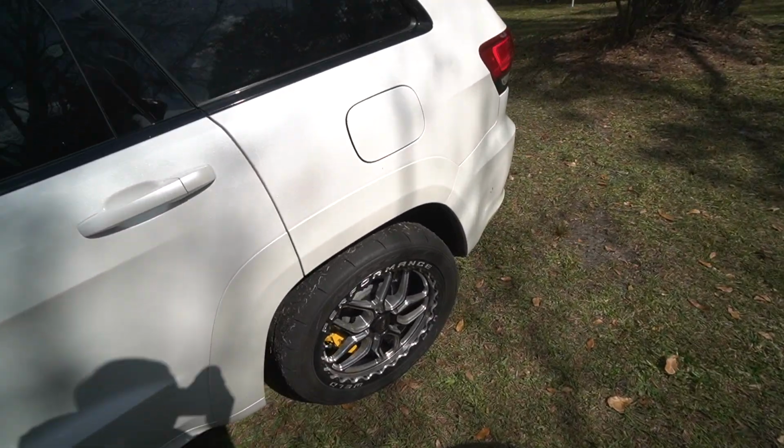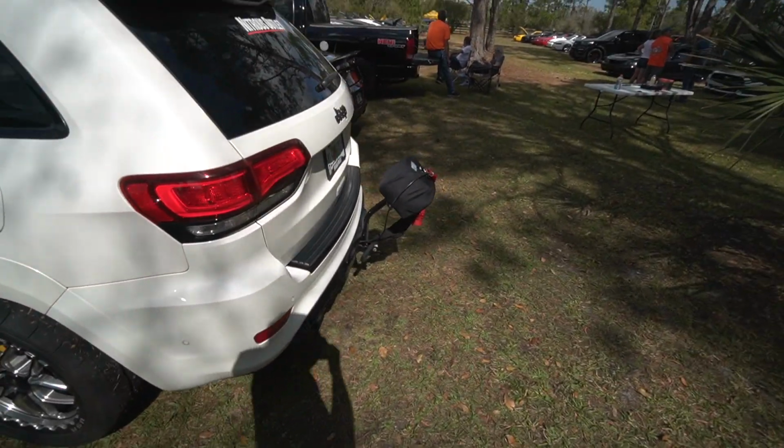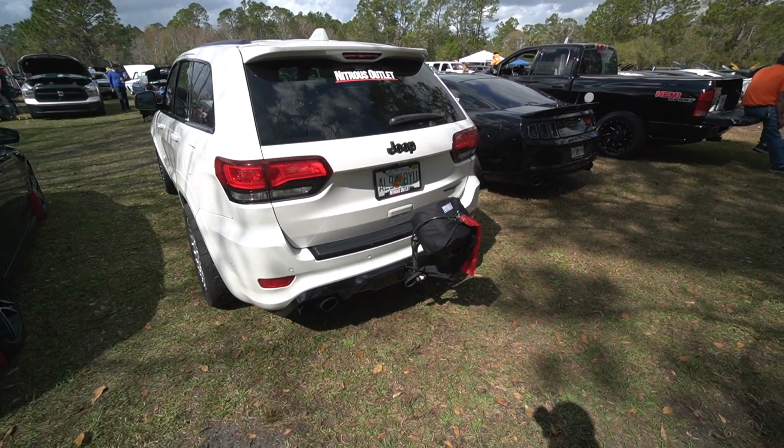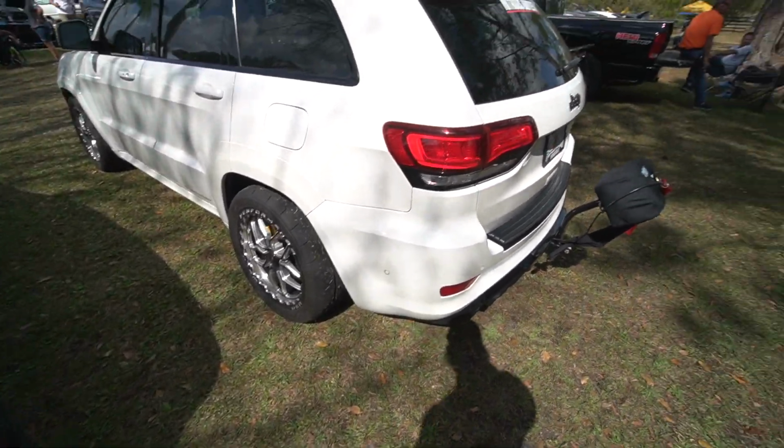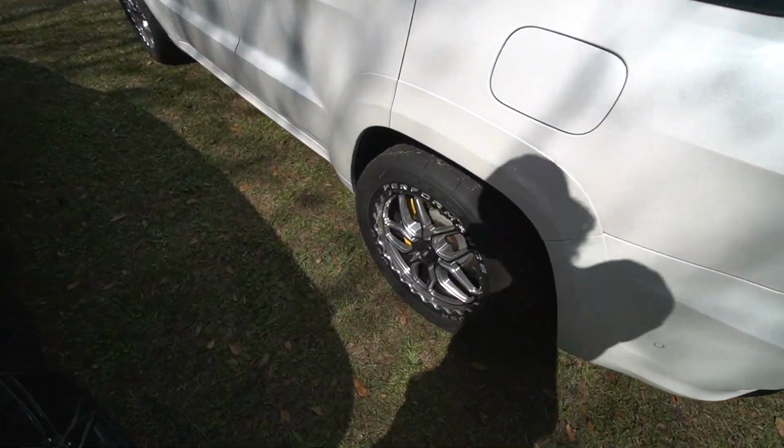White Trackhawk, beautiful, beautiful sparkle. Oh, and it's got a parachute on the back. Oh, that's even better. And Nitrous Express, nitrous outlet, yeah, that is, wow. This is what I need.